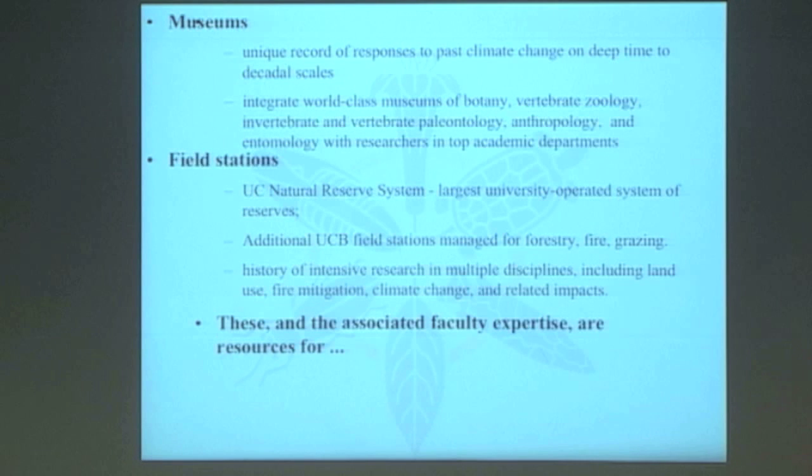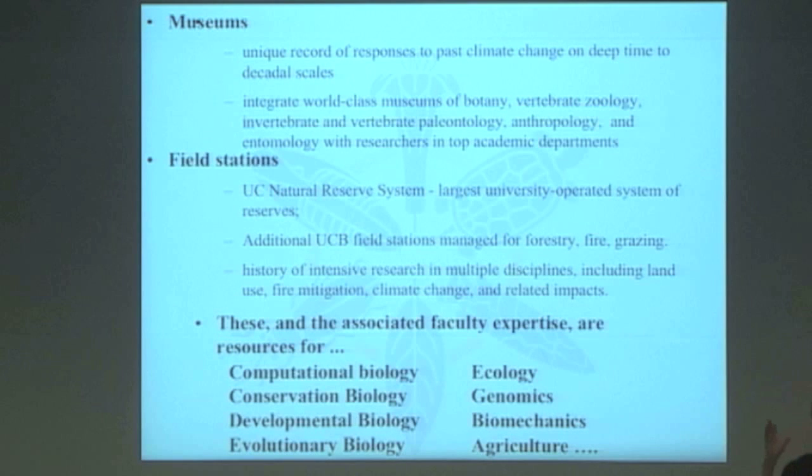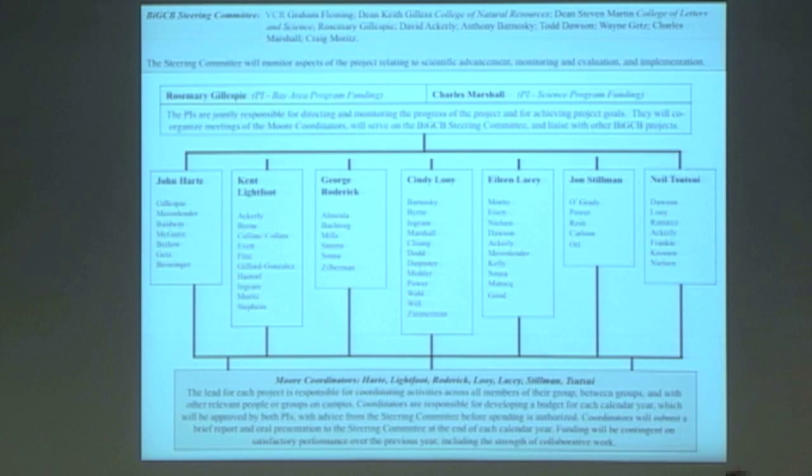So the idea then was to use these resources and couple them with the expertise that we have in computational biology, conservation biology, developmental biology, evolutionary biology, ecology, genomics, biomechanics, agriculture. Berkeley has this tremendous wealth of expertise in all of these different areas. So the idea then was to build this program that capitalized on all of these different aspects that the campus has. And so through funding from the campus, as well as initially from the Moore Foundation, we got a lot of people together to focus on these resources. And I just want to give you a couple of snippets that have come out of this. These are just the main people involved, and I'm just going to highlight a couple of them.